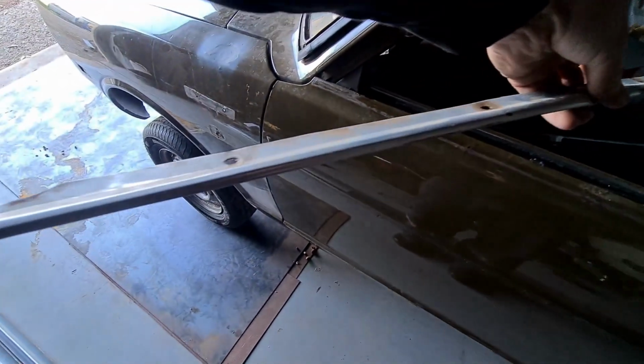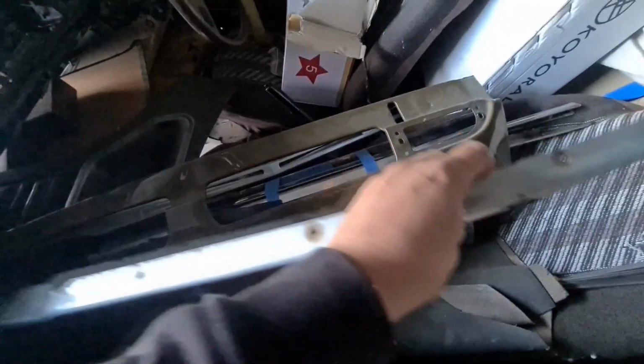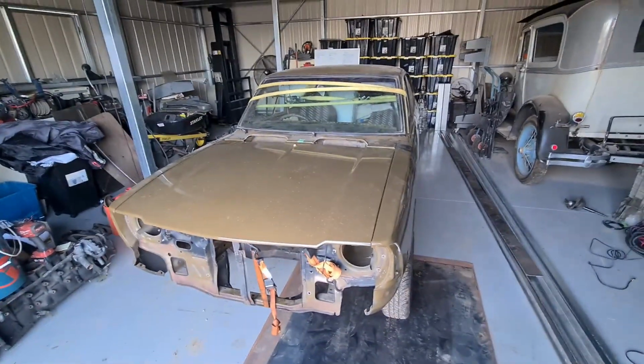So I'm pretty stoked about that as well. So what I'm going to do now is take the straps off. We strap the window in, we strap the bonnet down, we strap the boot down. So I'll take those out and then I'll show you what we got.